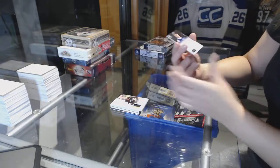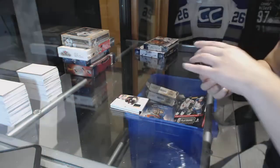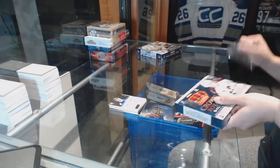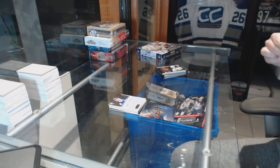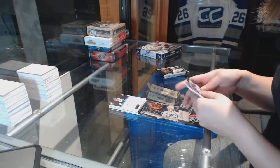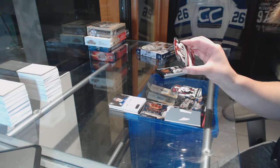And a first draft autograph for the Toronto Maple Leafs, Morgan O'Reilly. First draft auto. On to Crown Royal. Autograph numbered to 499 for the Ottawa Senators, Dave Dorzynski.